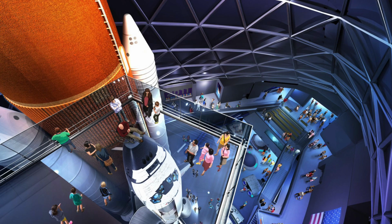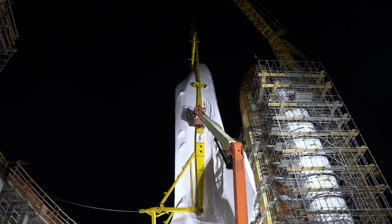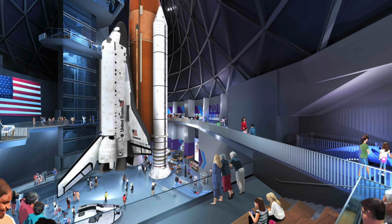One will be aeronautics, so we'll look at aeronautics from the beginning of flight through commercial air travel, to modern improvements in flight. The second section is all about space flight and exploring the universe. And the third section is about the space shuttle. And of course, the highlight of that section, in addition to other artifacts and hands-on exhibits, will be the full shuttle stack. So it's very exciting. I can't wait for the time to go quickly when we open the building.